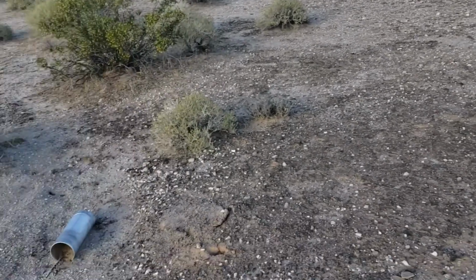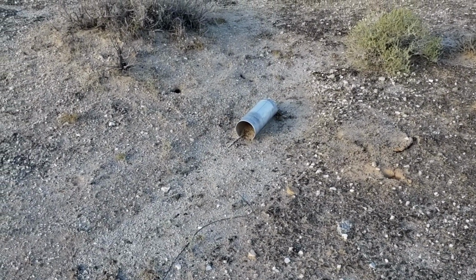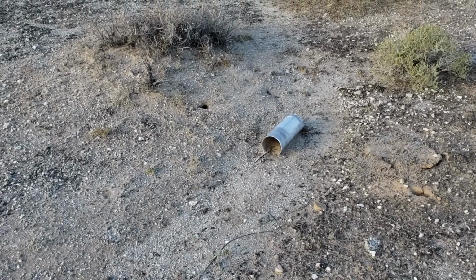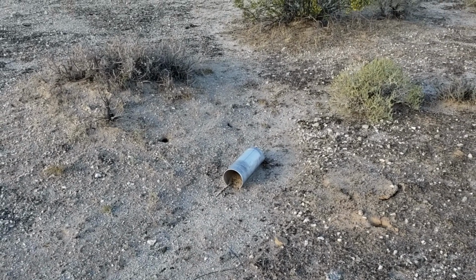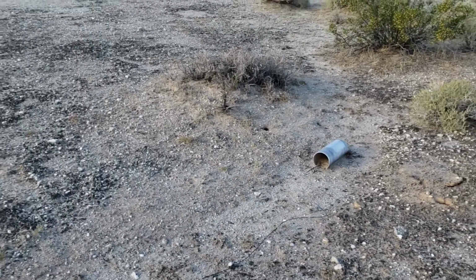Leftover bits from military activities happening on here, and that's part of the training you go through to come out here. You have to look at different photos and videos of this kind of equipment and promise you're not going to touch it. So we're just going to give that a wide berth.